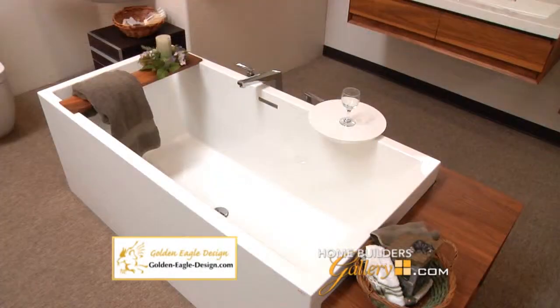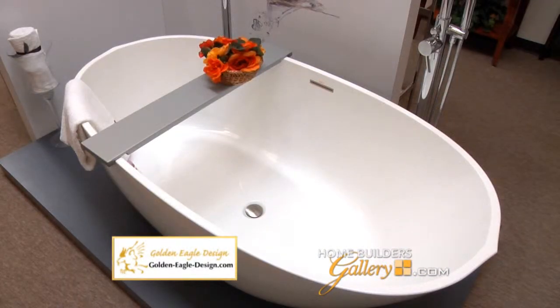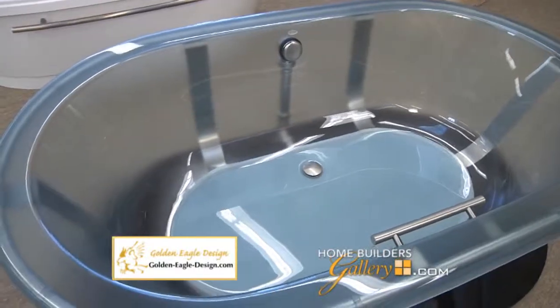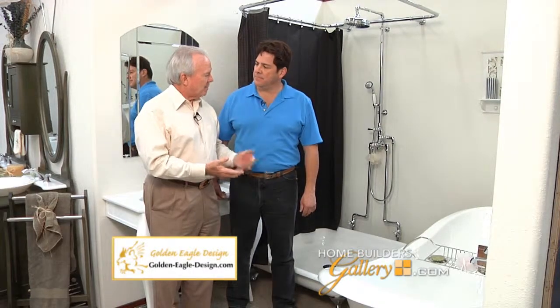And Julian, one thing about tubs, they're really a very personal item, aren't they? They sure are. Some people like deep soaking tubs, others prefer jetted tubs, some just go for looks. Others may want or need the convenience and safety of a walk-in tub. And like our sinks, the choices are almost endless. Julian, I really love the tubs here at Golden Eagle Design. They're fabulous, but quite honestly, I'm a shower kind of guy, so what are my options?